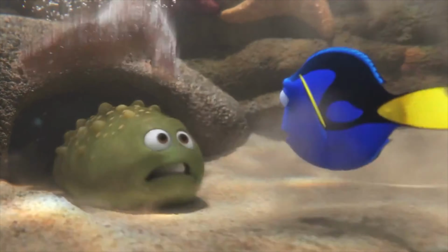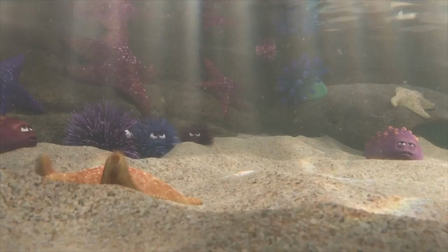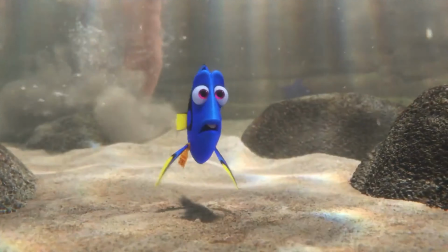Frank. They're in my space! He's an octopus. No, septopus. That's right, he's a septopus. 1, 2, 3, 4, 5, 6. Septopus. He's camouflaged!